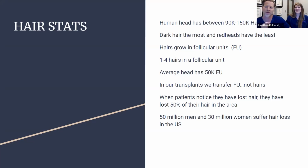I think one important thing to know is that hair grows in units. Every hair follicle can have 1 to 4 hairs in it. That's a follicular unit. That's important because that's what we transplant. It's follicular units, not hairs. We'll get there in a little bit.